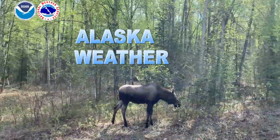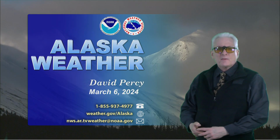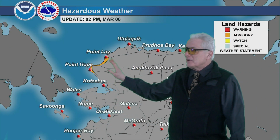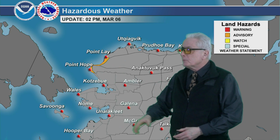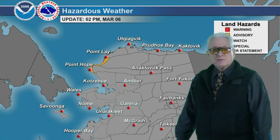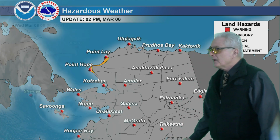And now, the general weather around Alaska. There's a wind chill advisory out here for the western Arctic coast from Point Lay to Cape Lisburne and Point Hope and those areas, for wind chills of 50 to 55 degrees below zero with those gusty northeast winds continuing.